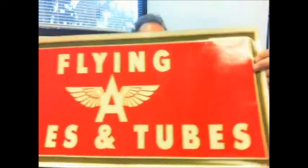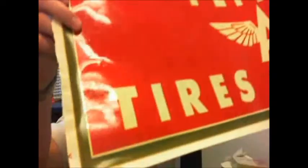Flying A, tires and tubes. It's a decal, wet transfer decal. Picked up three of these for $10. The guy wanted five apiece, got three for $10. He had a stack of these too, that and the Veedol oil, I think it's called, decals like that. But a lot of them were stuck together, had some water damage. Fortunately, I got these three. You can see this one's got a little bit of water damage in the corner here. But I'm still hoping to get around $50 apiece for those. I would have bought the whole stack, except that they were stuck together, too bad really, because that would have been a great find. But as it is, still a pretty great find.